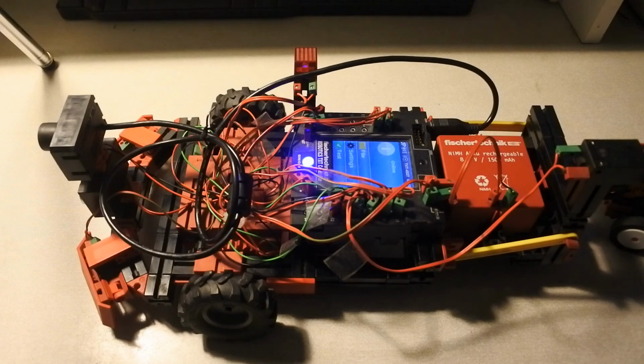The videos on the TXT controller with this one, with the driving robot, will continue.